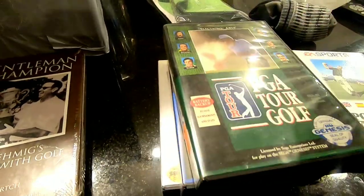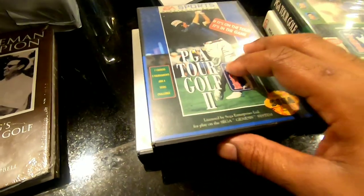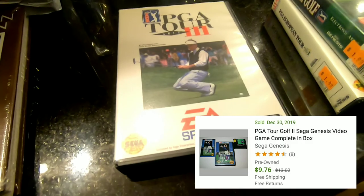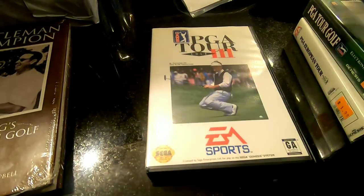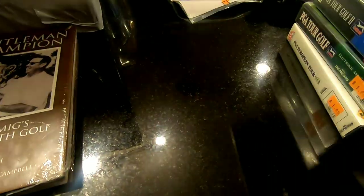So anyway, I got the PGA Tour Golf, PGA Tour Golf 2. I put the comp to that. And I think this one, maybe this one was worth the most. All of them are in the range between $15, $16. I could price it probably a little higher.